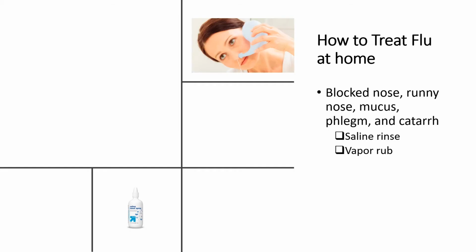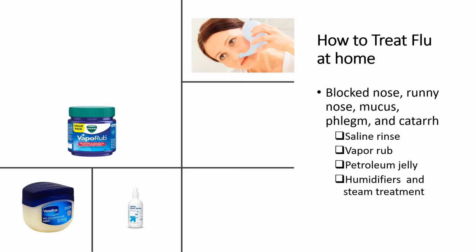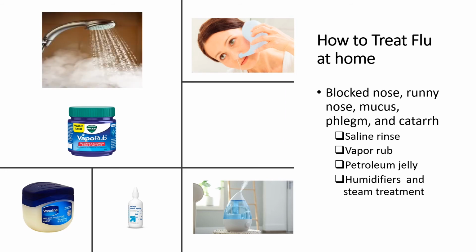Second, you can use vapor rub. They contain menthol, which can help open up the airways and help you breathe better. Thirdly, you can use petroleum jelly like Vaseline under the nose if it becomes raw from wiping with tissue. Number 4, you can use humidifier and steam treatment. You can sit in a steam-filled room to temporarily decrease congestion. If you do not have a humidifier, you can take a hot shower, and the steam from the hot shower will help decrease congestion.